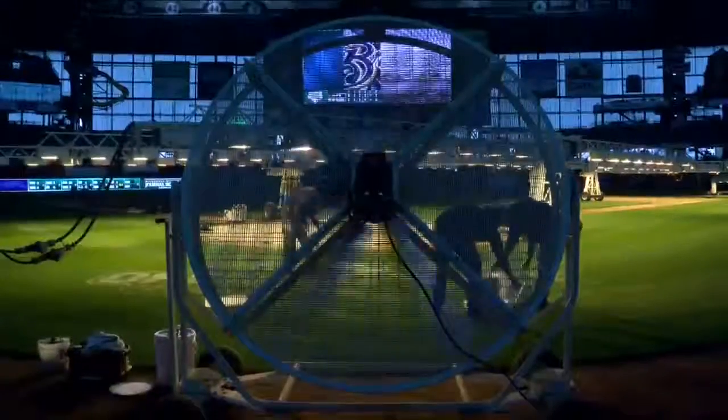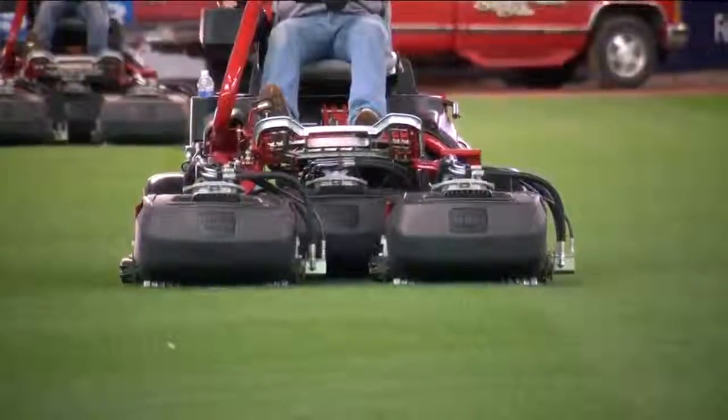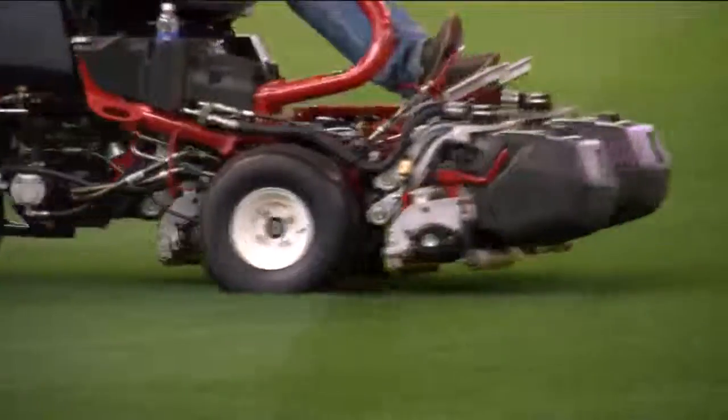The mild winter had them doing something they've never done before. We actually ended up mowing the turf in the middle of December this last year. So it was a little different for us, given the last couple winters where we actually were really cold. You heard that right, mowing in December.